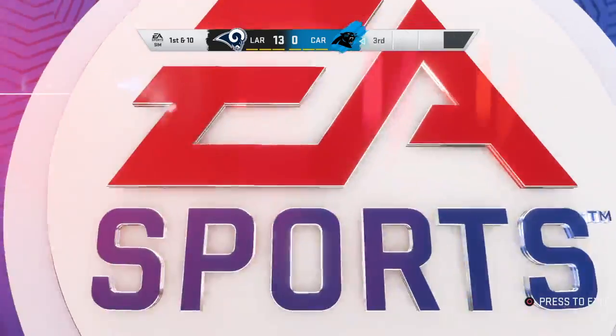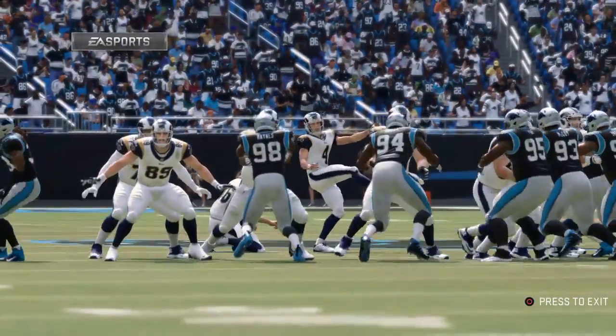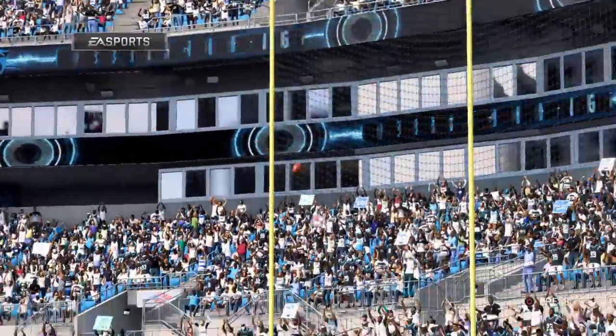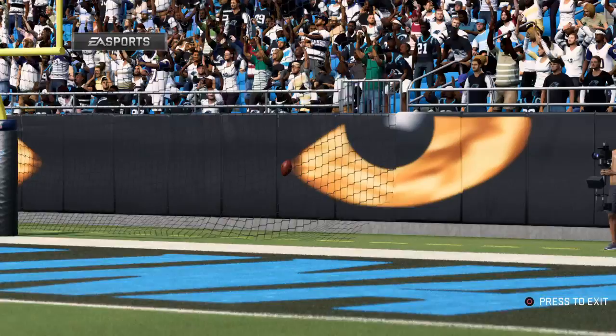So it's an empty possession, and as a kicker, not the way you want to start your day's work. And now each team's missed a field goal here so far, Brandon, so apparently neither guy is immune.